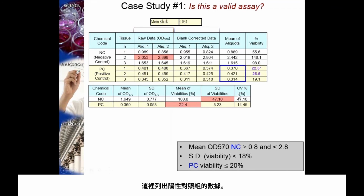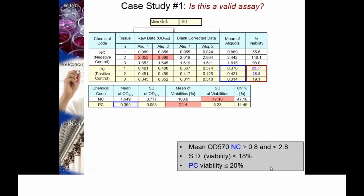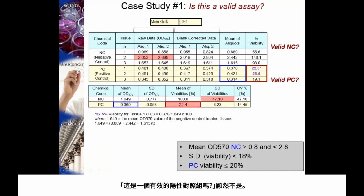So outlined here are the data for the positive control. These are the optical density values, and these are the viability values. And we already detect two issues, where the viability values of these two tissues are above this 20% cutoff value. So we ask, do we have a valid negative control in this case? No, because one of the values of the tissues was above the cutoff that is acceptable for the assay. Is this a valid positive control? Clearly not. So what happens next? Next, we would likely repeat the study and analyze the data again.